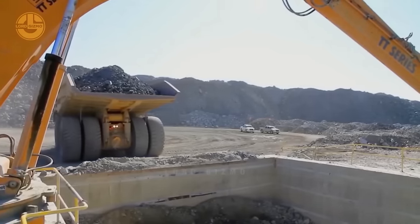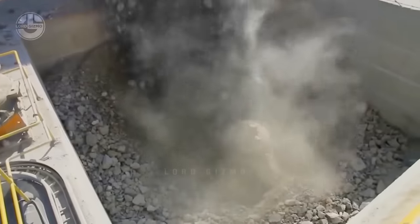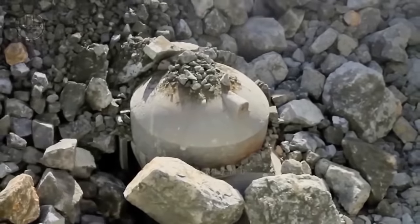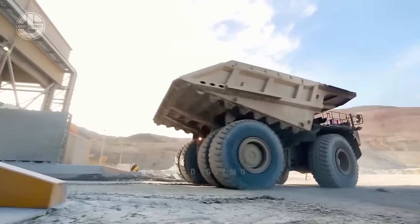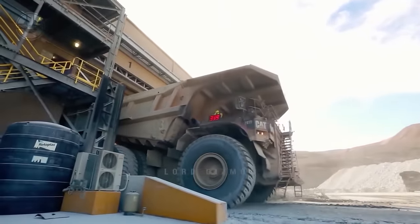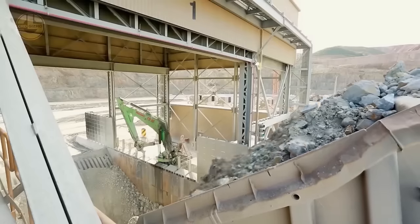Once they have gathered the debris, they begin to transfer it to another specialized vehicle. Most of the time, these are load haul dump trucks that are specifically made to carry heavy stones and ores. They are filled with broken rocks and ores. Then, after they are filled, they will be driven by the workers so that they can transfer the debris to the processing facility.